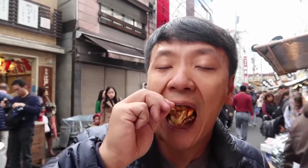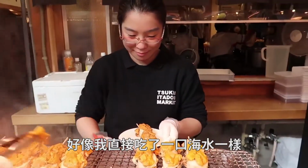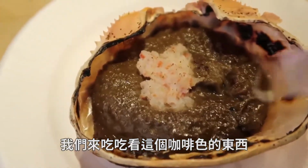It smells good. Hold on. I feel like the ocean threw up in my mouth. To me, it's just briny and it's really, really slimy. Like I took a physical bite of seawater. It's truly a bit terrifying, but I'm here to try new things, so let's try this brown stuff.